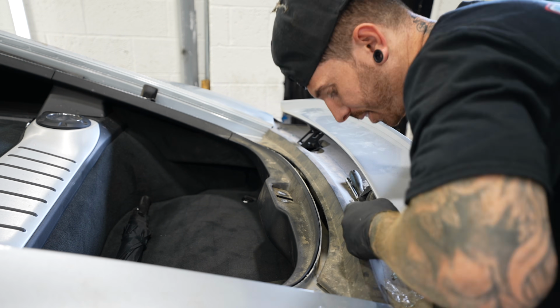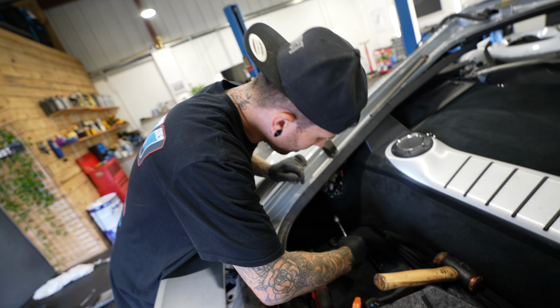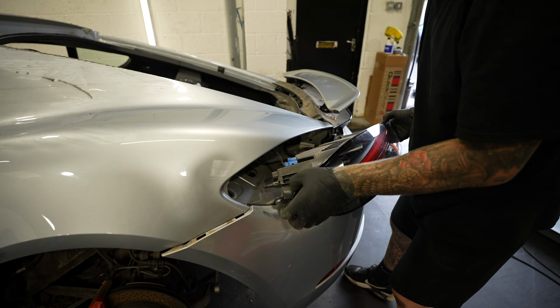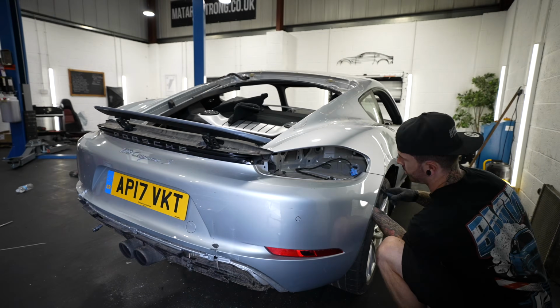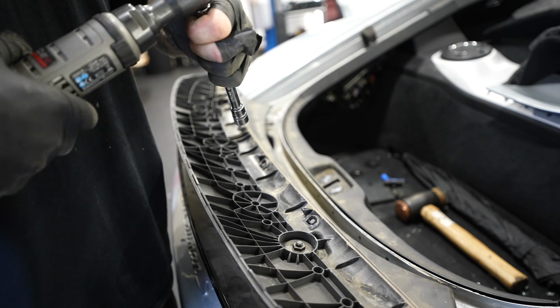With the boot removed, it's time for the rear bumper to come off. To get the rear bumper off, I've got to remove the rear lights. These were held in by one 10mm bolt, and then I had to sort of knock the bolt through to push the rear lights away from the car. Then I could access 2 more bolts which held the bumper on. I then quickly realised I had to remove the spoiler to be able to pull the bumper away from the car.